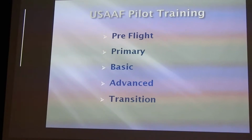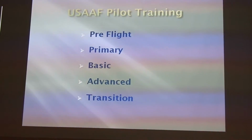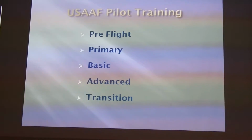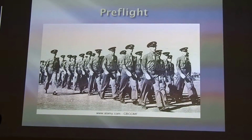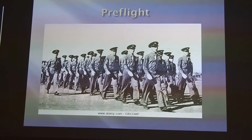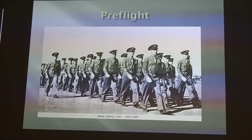So these are the steps they were going to go through in their training, and each phase would be in a different place. They were going to hop back and forth across the country, set up housekeeping, train for 2 months, and move on to someplace else. So pre-flight training involved starting to learn the thing that all Army members must learn. Whether you're going to fly airplanes or not, you've got to learn to march, right? So up 2, 3, 4, the first thing they learned was to march.